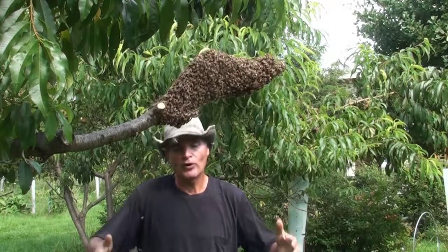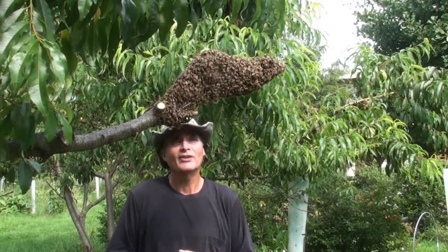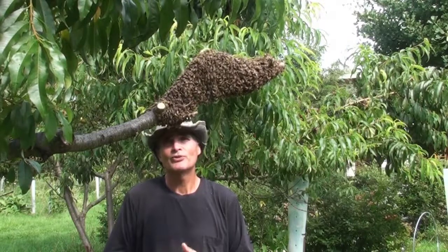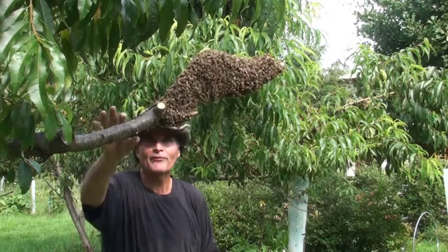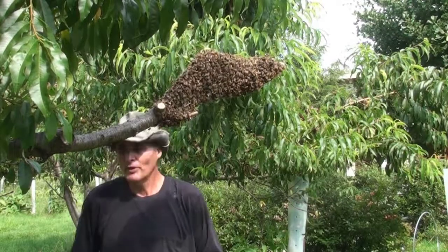And they may set up. I'll put a full box of honey on top with comb already built out that the other bees built over the last fall. So we'll see how that goes. This is a little bit thick for my pruners, so we'll see what I do.